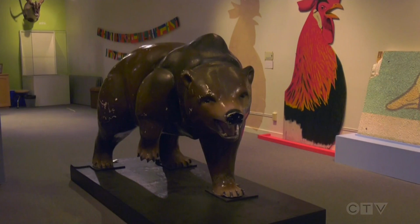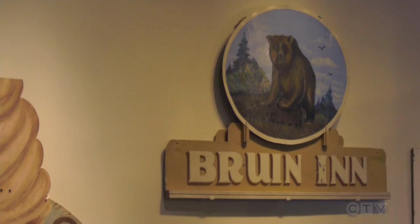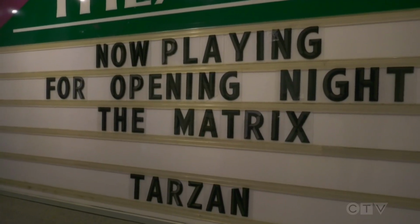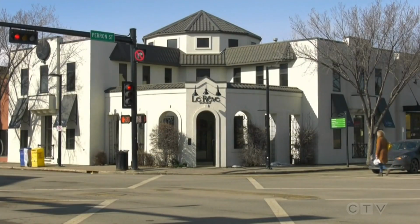Alongside the apple tree, the bear from the infamous Bruin Inn, the hotel's bar so popular in the 1940s the saying goes St. Albert's population doubled over the weekend, a piece of the beloved Ducky Dome hockey arena, or the Grandin Theatre's marquee. The seats squeaked, but the prices were cheap. It's not necessarily the connection to the most important historical event that happened in our community, but it's those little stories that are really kind of the lifeblood.